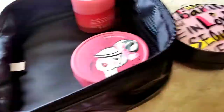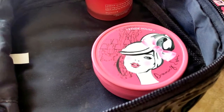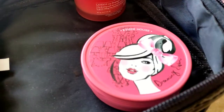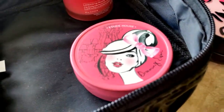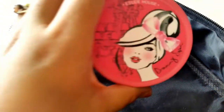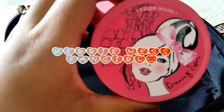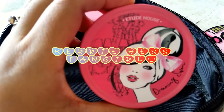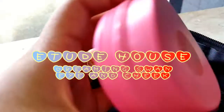Alrighty. Next is my second blush. This one I recently got from Etude House. Although this is an old limited collection, I still love it, because I'm a big fan of Carrie Hess. Carrie Hess's illustrations, they are so chic and so Parisian. I love it. So, I got this one from Etude House, the Dreaming Swan Blusher.